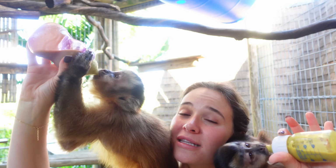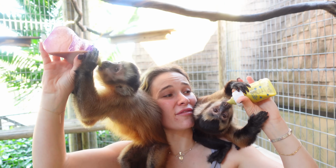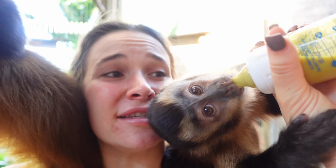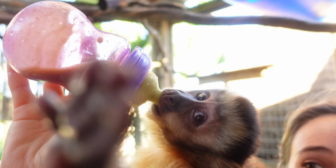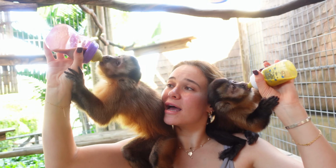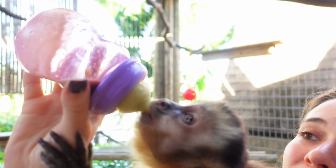And just look at them, guys. They're literally chowing down their bottles. They are absolutely loving it. And they literally act like this every day. They act like they've never eaten in their entire lives because that's how much they enjoy their bottles. Yeah, tell the camera how much you love your Baba. How much you love Baba time.